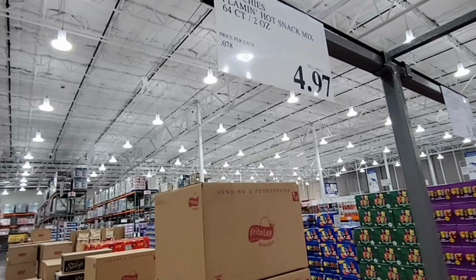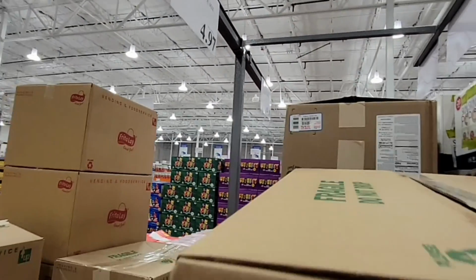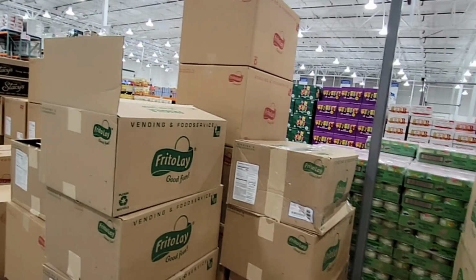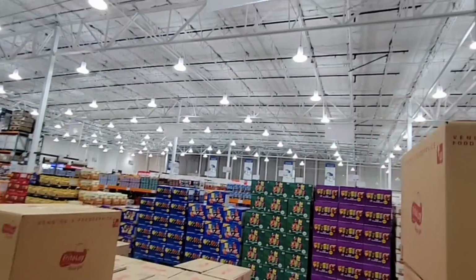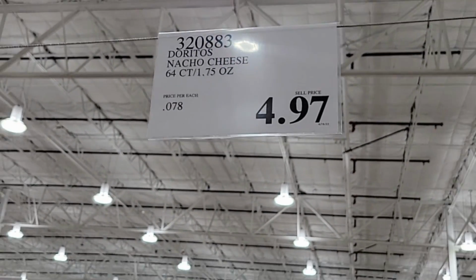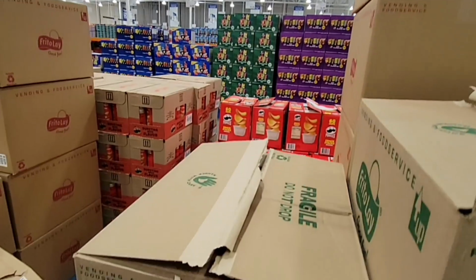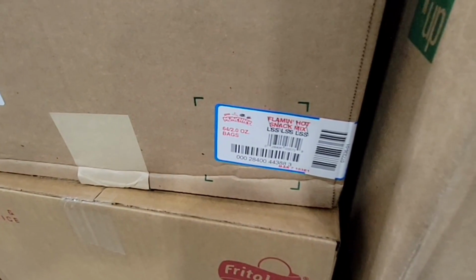Look at this. These big, huge boxes of chips, $4.97. People were going nuts. Now, I had to be a little careful, so I was waiting on the film. Like I said, I tried to be respectful and not get people in my shot. Look at this. The Doritos nacho cheese, 60 bags of them for $4.97. That's like 7 cents a bag. And I'll be honest with you, I ended up buying 2 boxes because this is not the only brand that's on sale.